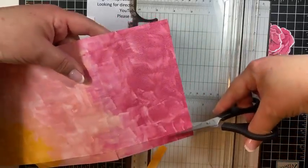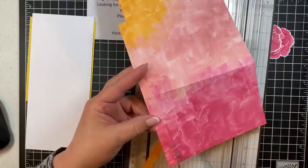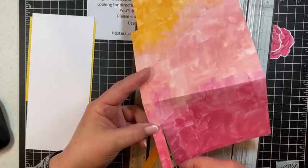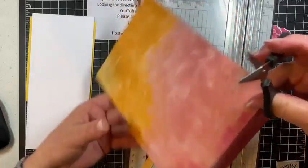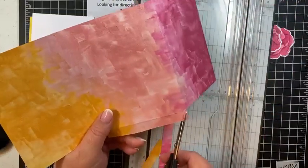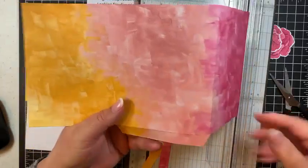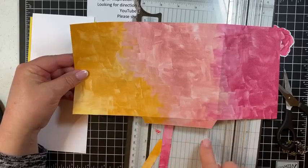Can you see that? I'm going backwards here. Let's try. I'm trying to be an octopus. Okay, so we're going to cut off this one too. Oh my gosh, girls. Okay, so then I want you to miter this middle piece. Okay, so see how it looks? So you've cut off the two ends and you've mitered that piece.